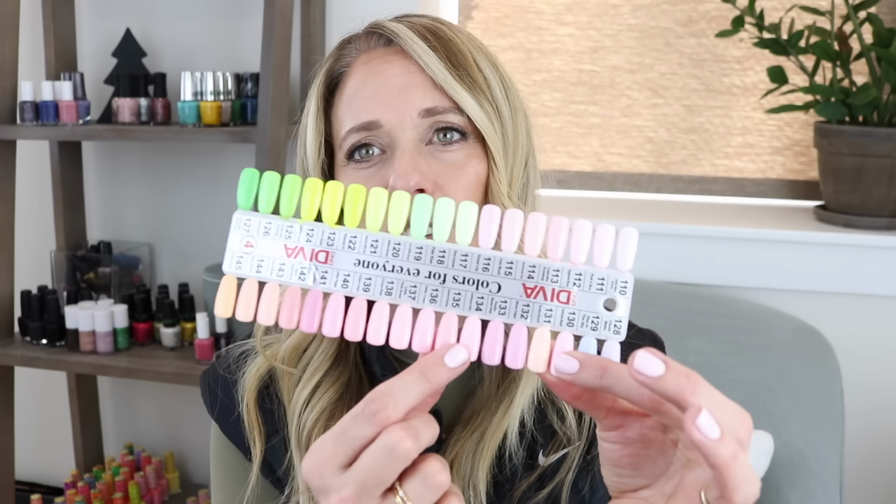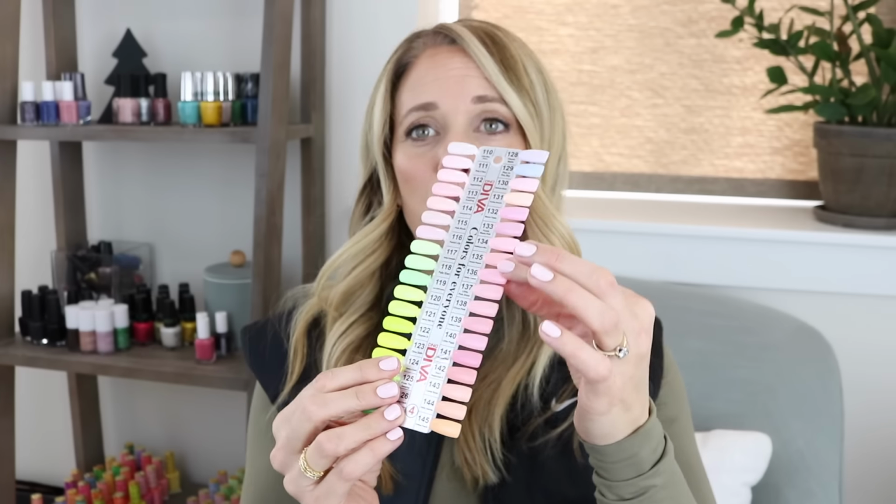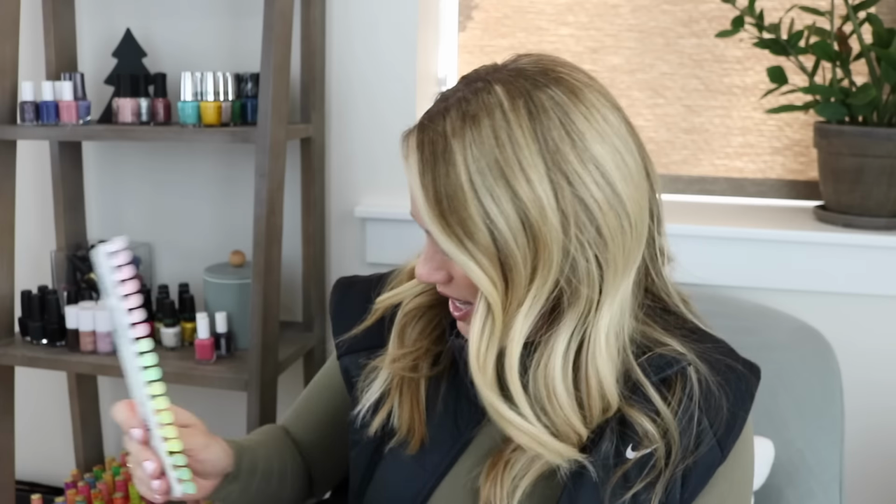This one fits right here. So these are all warmer. It's probably hard to tell, but anyway, these are all pale pinks in this whole collection. But I did pick one out of here that I really like, and the formula just can't be beat.